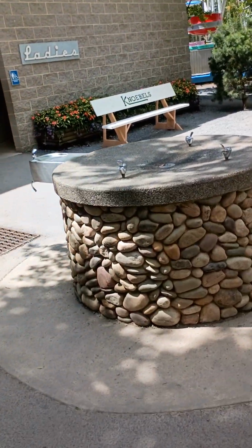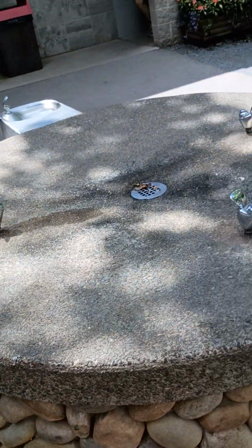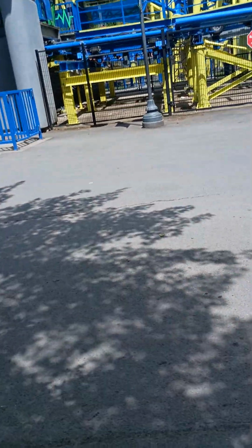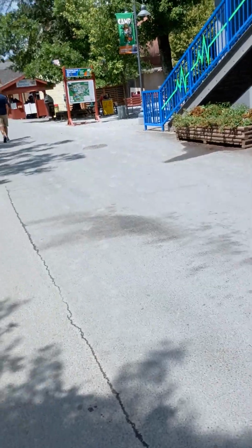They have a couple of these fountains around the park, one over by the golf course, and the water comes right out of the stream. So if you want to taste stream water, drink that. And then here at the Impulse, you have these odd street lights, but nice ones.